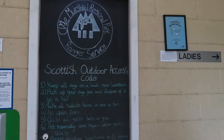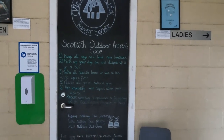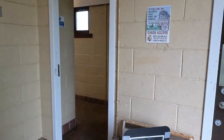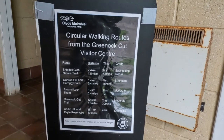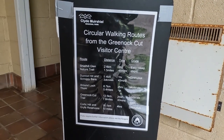The facilities in Scotland are brilliant. They are very used to walkers and campers and they have places where you can fill your water up and obviously use the bathrooms. From here, there are 5 walking trails of various lengths and difficulties.